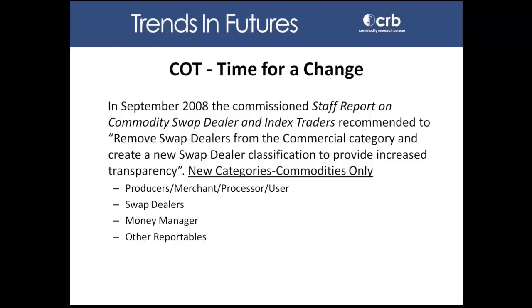These are the people that are involved in the commodity, whether they're producing the commodity, processing, packing, or handling of this physical commodity. We've got swap dealers. This is an entity that deals primarily in swaps for a commodity and uses the futures markets to manage or hedge the risk associated with those swaps transactions. Money managers are the CTAs. These are traders that are engaged in managing and conducting organized futures trading on behalf of other clients. And other reportables are big enough that they're required to report their positions, but they don't fit into the other categories.